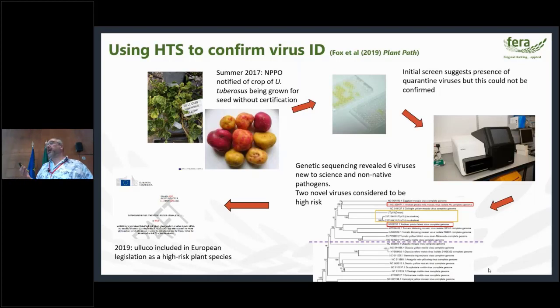That screen suggested that we had Andean potato latent virus, a quarantine virus, but we couldn't confirm it with conventional diagnostics. We flipped to HTS, and what HTS showed us was actually we had 2 novel tymoviruses that sit in between 2 regulated tymoviruses, and we had to make a call: do we think this is a regulatory risk or not? Well, everything north of that purple line is a solanaceous-affecting tymovirus from South America. So chances are they're solanaceous-infecting tymoviruses from South America. They don't belong in the southeast of England. We felt we were within our rights to take action on that.